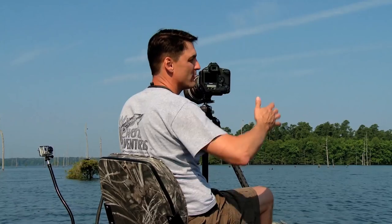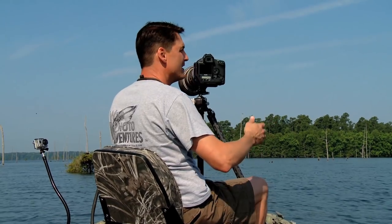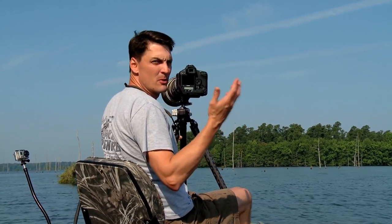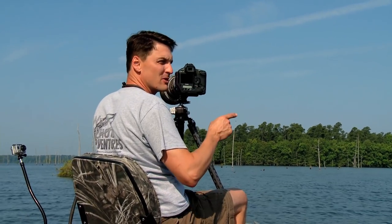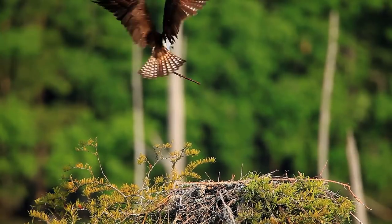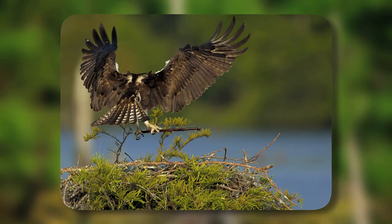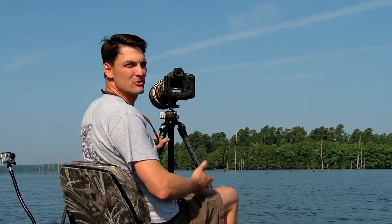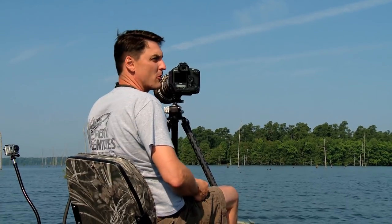Because inevitably, you know, there's gonna be a wing covering the head. You might be slightly out of focus. You never know, there's a multitude of things. So keep that motor drive on the highest that your camera will possibly shoot at, and don't be scared to burn it. You know, we're in the digital world now, and it doesn't take but a few seconds to sit there and delete what you don't want on your card.